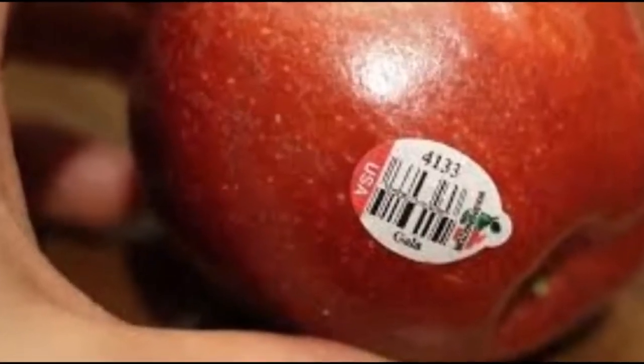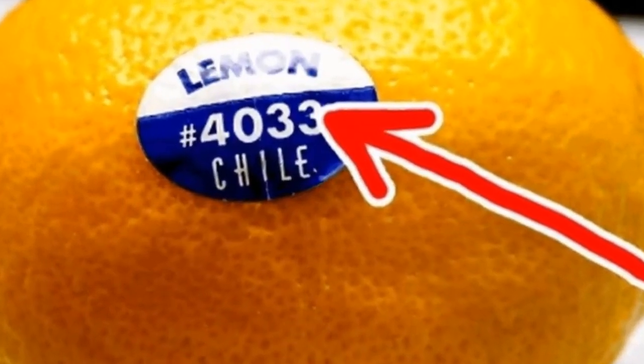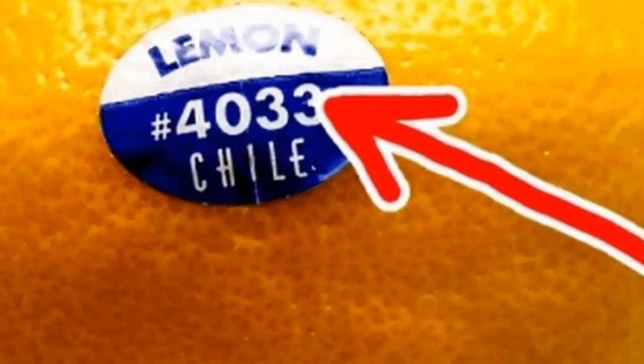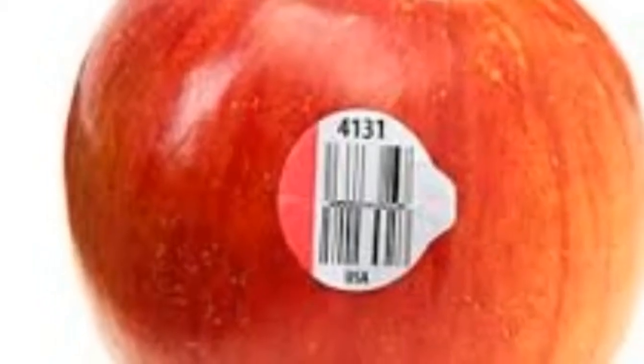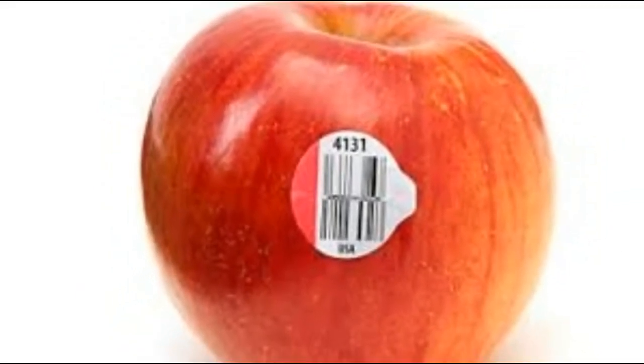The only way to change this disturbing trend is to let these companies know that we are willing to pay more for organically grown fruits and vegetables rather than less for chemically engineered products. So, do your research before going to the grocery store and look out for the proper codes when reaching for that shiny apple.